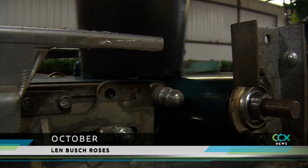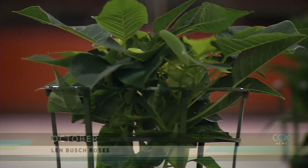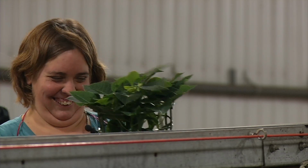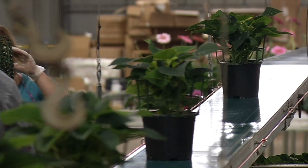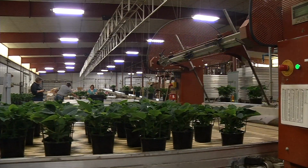We returned in mid-October to capture the next step of the process. The holiday season traditionally kicks off in late November. But in this Plymouth warehouse, Thanksgiving and Christmas have been on their minds for months. Len Busch Roses employee Mandy Bergine is hard at work getting poinsettias ready for the next step in their growth process. "Right now, what we're doing is we're kind of taking the tallest plant down to the smallest one, and then we put on these little cages to help them grow a little bit bigger than what they are now."